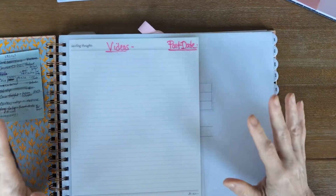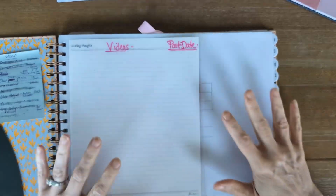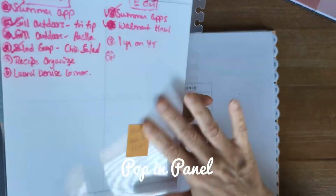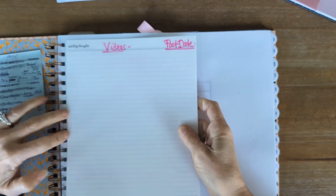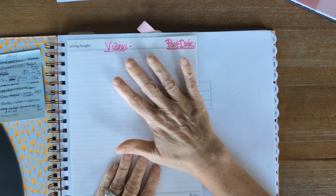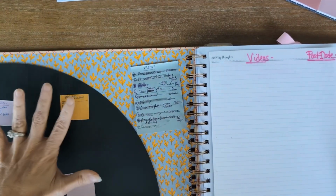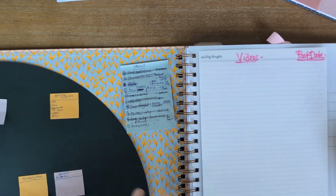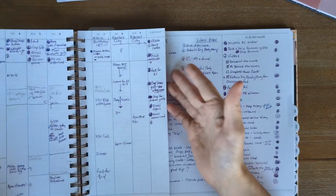There's not a lot of differences since my previous videos on how I've organized everything and where I've put everything. This is the laminated Swirling Thoughts planner insert that just pops in. Love this, and I use it for my content and my videos. I also always use this front cover for my sticky notes, my little post-its, based on what's happening, usually an event where I'm making appetizers. So let's jump into June, which was the busiest month.